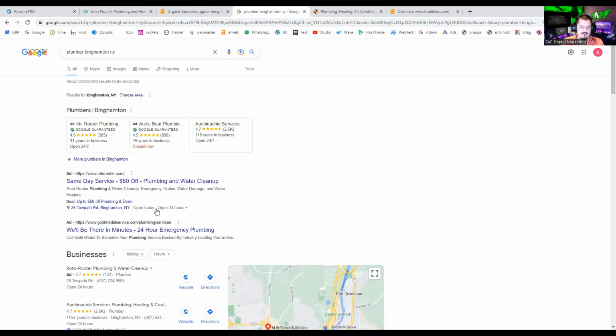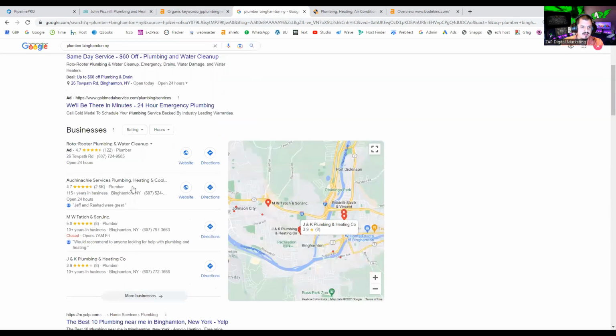So be very, very careful with this. Now, the next part is the map section. If your profile is not optimized with images, they have to be optimized. You have to put titles on the images that are relevant to your business. So you've also got to improve content.